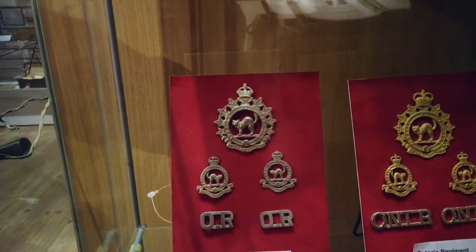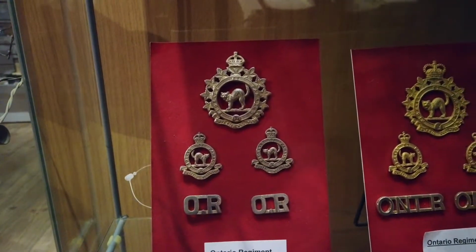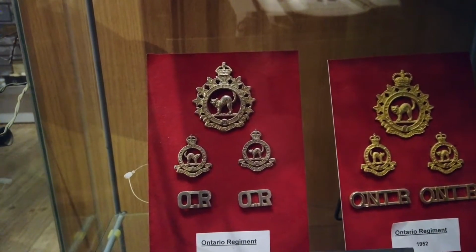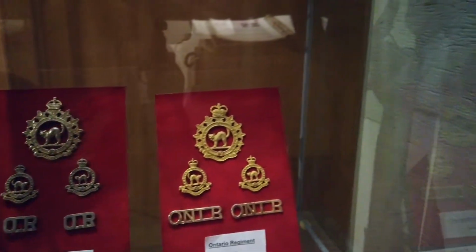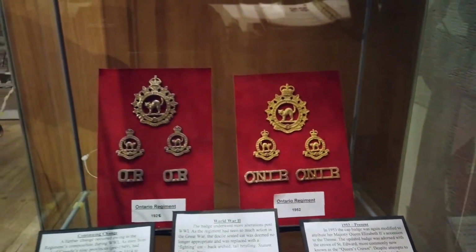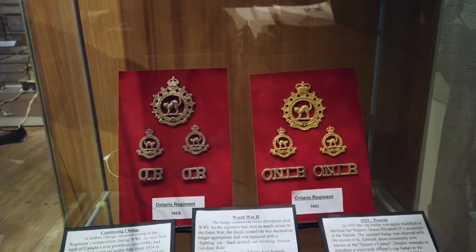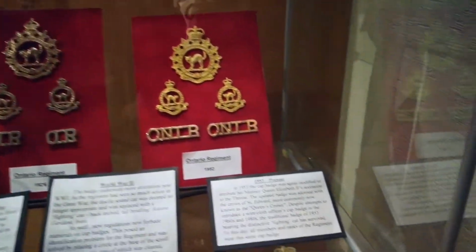You'll notice the crown is the king's crown. And then, of course, in 1952, the badge received the queen's crown. If you look to the side, you can see that the crown is different. As I mentioned, the queen's crown, as I was talking about royal ciphers, is a little bit different. Now, this is pretty much the badge that is currently used by the regiment.